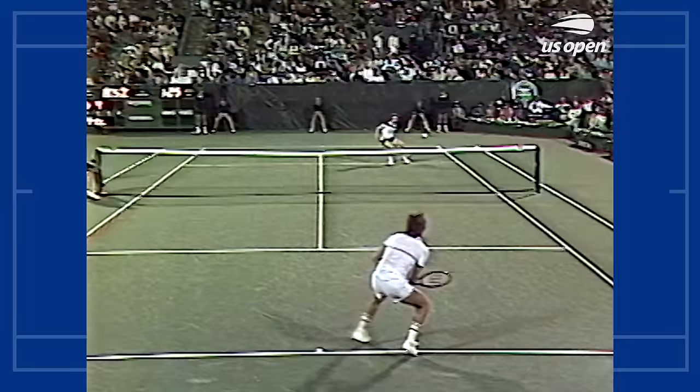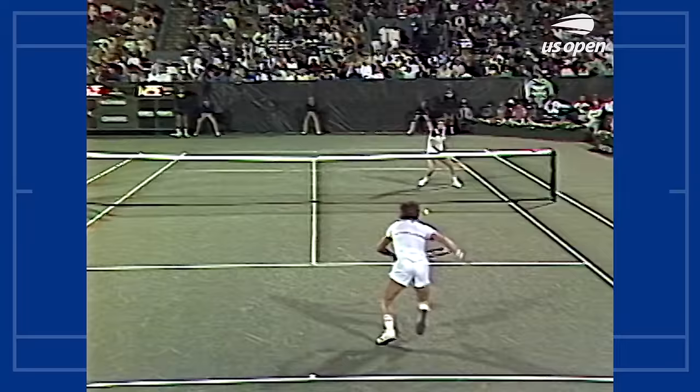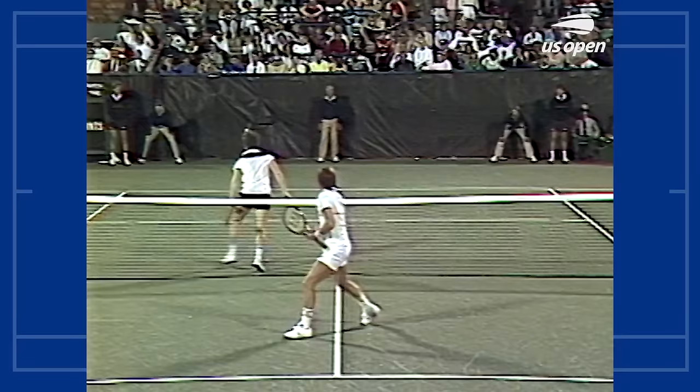Here's another look. 15-all. Good stab volley here. Didn't think Jimmy was even going to get to it. And he did that one-handed on the forehand side, and they carried a little.